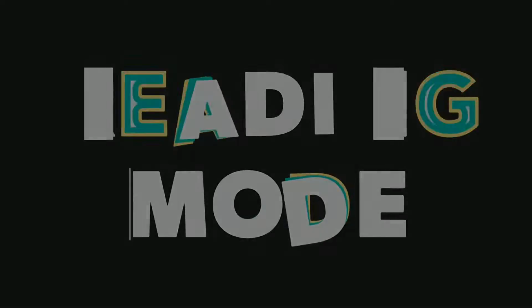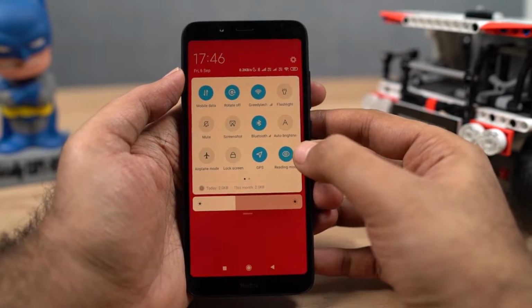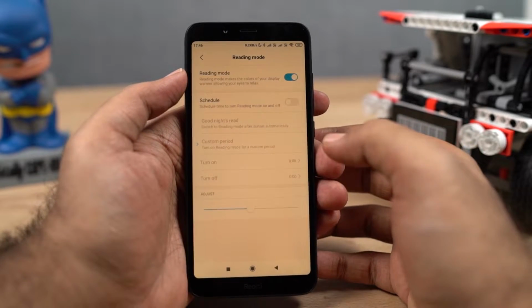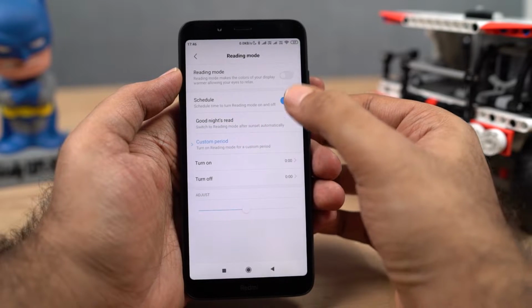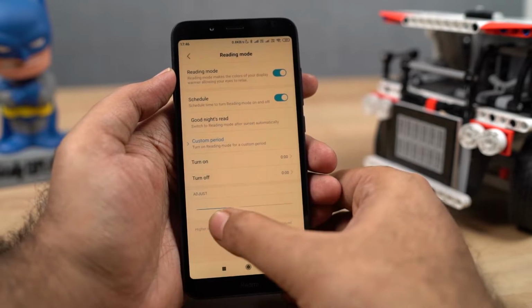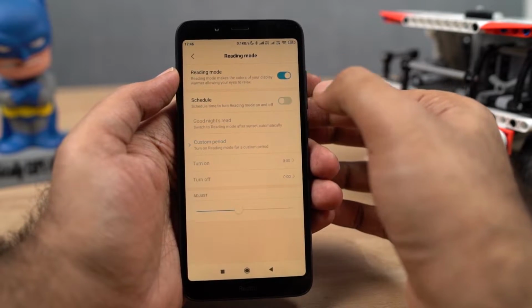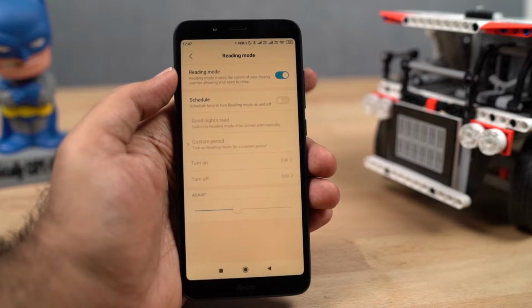Next we have reading mode. On many other phones it's also called as night mode, and once you enable this feature, it puts a warm tint on the screen and filters the blue light. According to research, blue light emitted by our displays at night will affect our sleep. So using this feature will prevent that. We can also change the intensity of the warm tint. We can also schedule it to turn on and turn off at a specific time or at sunrise and sunset.